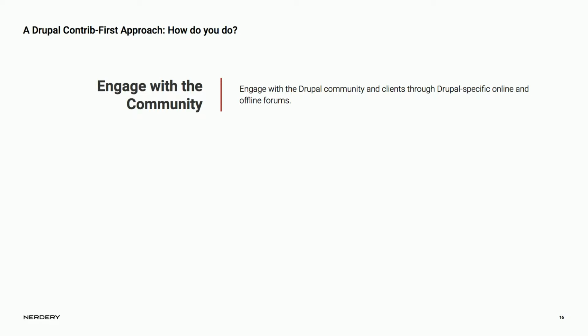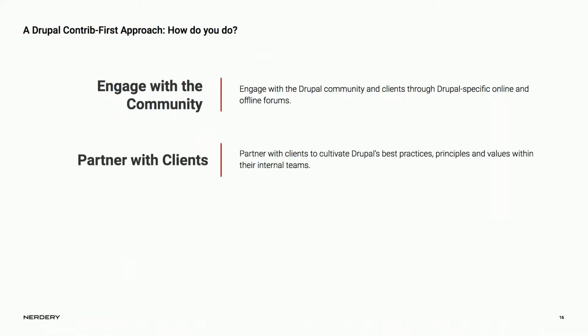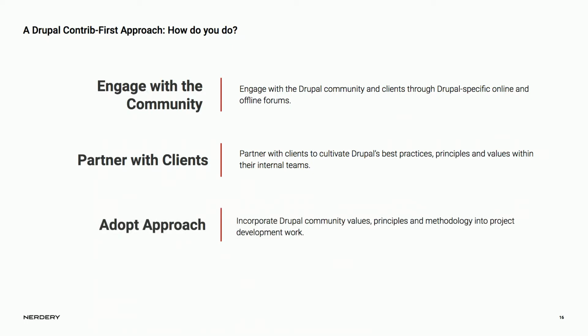So I've kind of broken it up into three broad topics here. Engaging with the community, and many of us are already doing that. We're here at camp, right? We're engaged with the community, but then we're extending that, and then partnering with the clients. That's the piece that I think we can take everything we know and our involvement in the community and get other people involved, particularly in our partnerships. And then we're going to talk about specifics, nuts and bolts, how we adopt this approach into our portfolio work. And so let's jump in here.